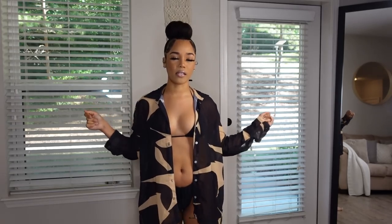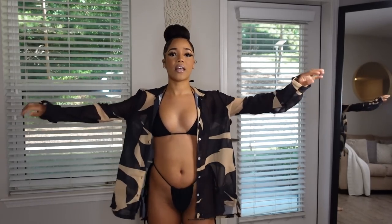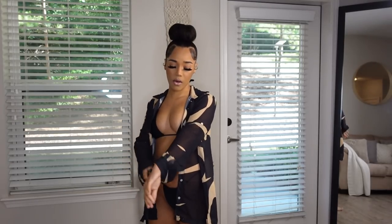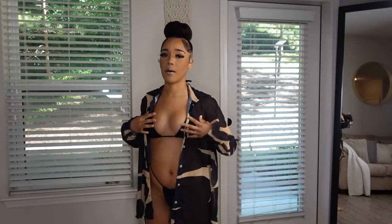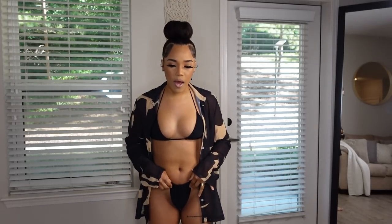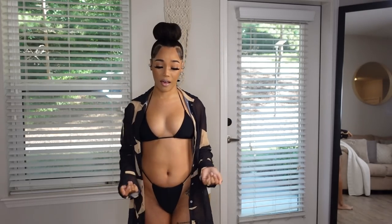This is in a size extra small. So the whole thing is the extra small. And again, just like the other one, you can actually like scrunch the sleeves as well if you like, and then just button them up right here. The bottom is a thong bottom as well. But if you want to like cover up some more, you can actually like stretch this part here like this. And it's the same thing in the back, which I love.